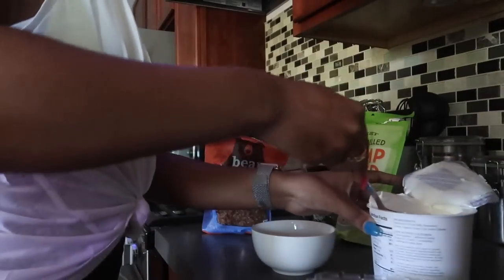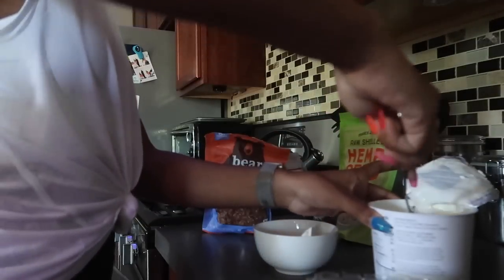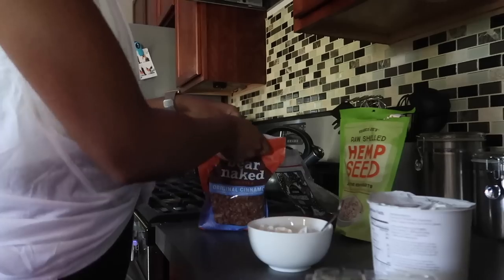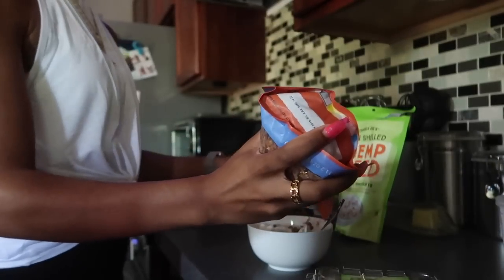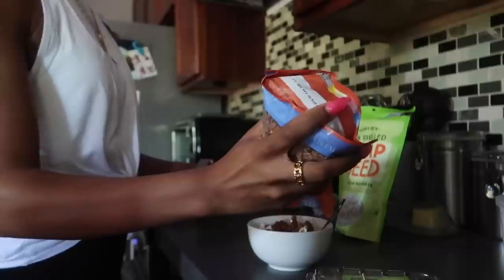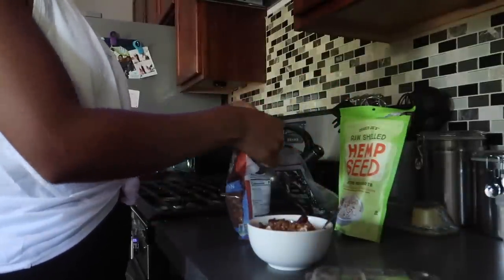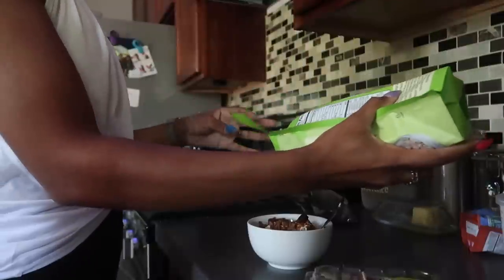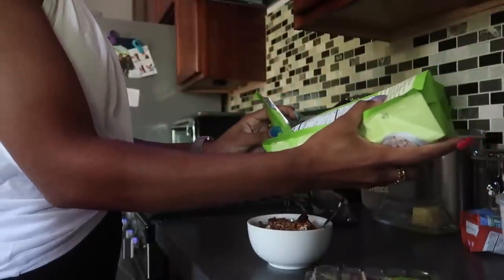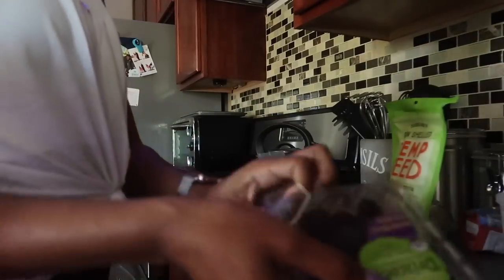I'm just gonna take a scoop of this. Nice, healthy, hearty scoop. I'm gonna take 2 scoops of that. I'm gonna add my granola. Should've got a big bowl. I don't know why I never get a big bowl. And then I'm gonna add some seeds. I'm not gonna add any raisins today. I'm just gonna add the blackberries.